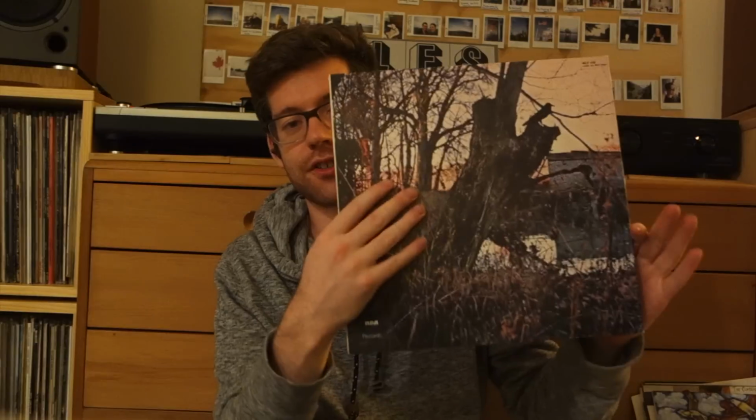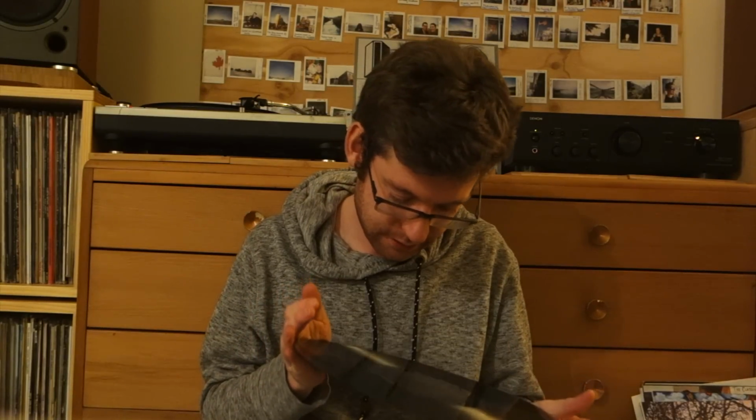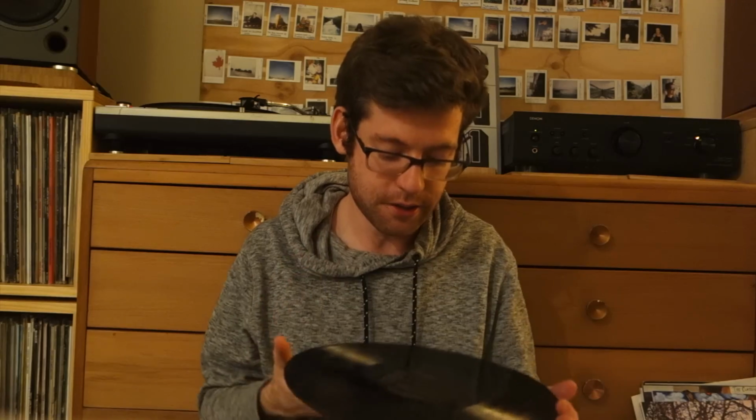It's a cornerstone record for metal, I would say. I've been wanting some sort of vintage pressing for a while. I think this is a later UK press. Could be wrong. This was part of a big trade where I took in about 30 records. This is an Australian pressing. I'm pretty sure, yeah, this is an Australian pressing on RCA. So it sounds great to me.